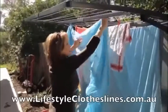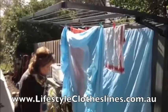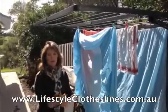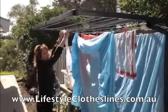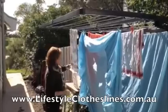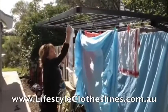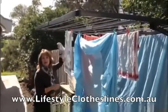Here I am using my new Lifestyle clothesline. It was delivered, no trouble at all. My husband was able to install it. It was very easy to install. You can see that it takes up very little room and yet can hold a full family size wash. It fits in very comfortably down the side of the house where it can get the morning and afternoon sun. I'm very thrilled with it, and thank you very much everyone.